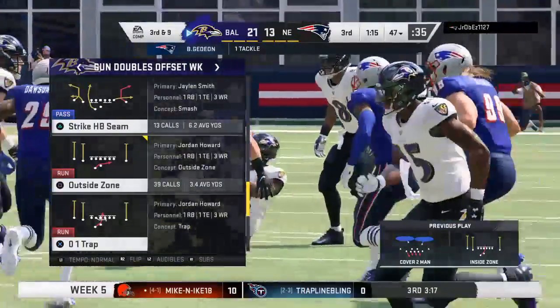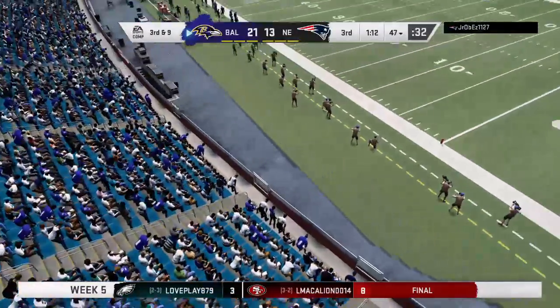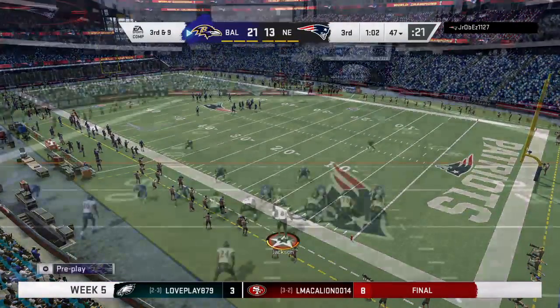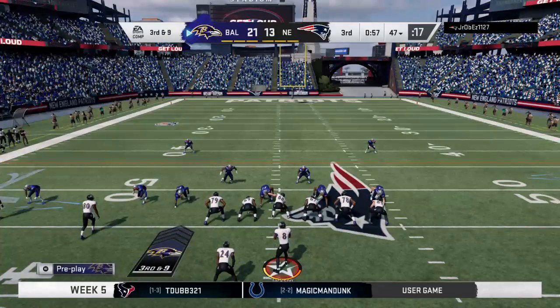So where'd all that running room that he had in the first half go? Because it looks like it's drying up a little bit here. Someone made some adjustments, it appears, at least on this drive. An extra corner comes on now for the Patriots D on 3rd down.